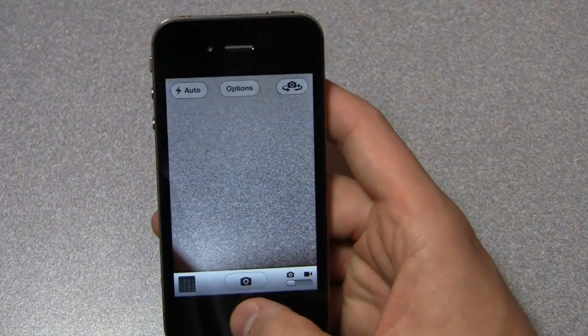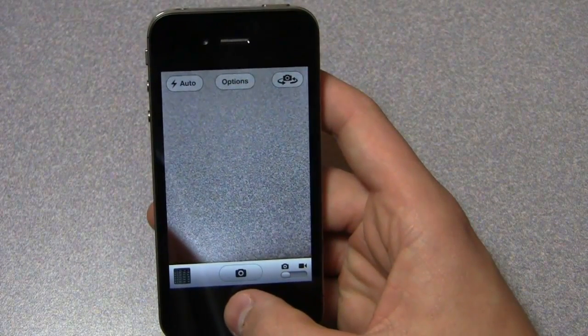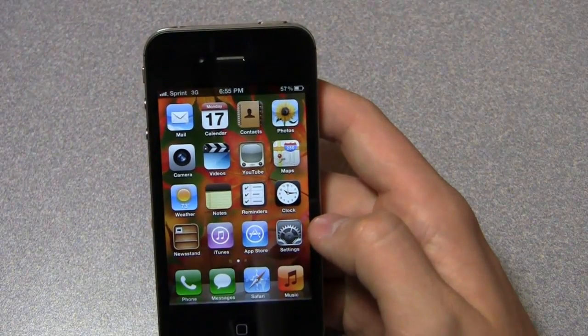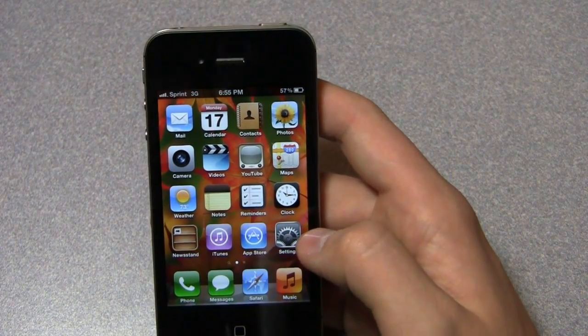Colors are incredibly rich. The picture looks fantastic. Even in low lit situations, I've been really impressed with the camera. So kudos to Apple on that. They took an excellent camera and made it even better.